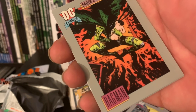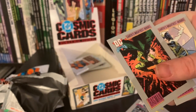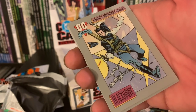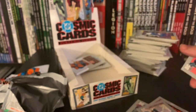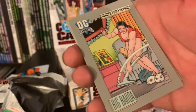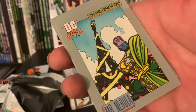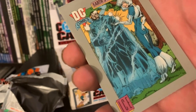Ragman. Rory Regan. The Ragman. Hell yeah. I was hoping I'd get more than one of those, but so far we only have the one. Blackhawk. Same pack as Blackhawk. My Action Comics Weekly buddy. All right. That's awesome. Silver Age Mr. Mitzi's Pitlick. Oh, the sexist card. Look at that. I'll set that aside. We'll come back to that. Mr. Nebula. There's Ice in all of her glory.